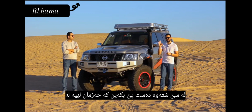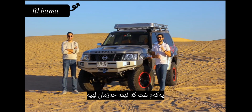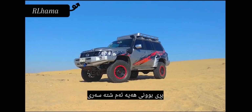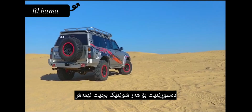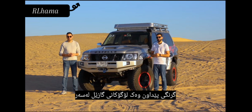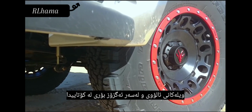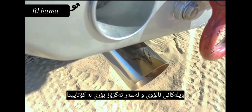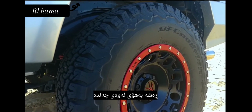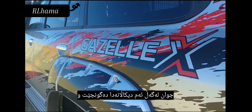Let's start with three things we like about the design of the Nissan Patrol Gazelle X. The first thing we like about it is the amount of presence it has. This thing turns heads wherever it goes. We also like the small details that Nissan paid attention to, like the Gazelle logos on the rear and front bumper, on the alloy wheels, and on the exhaust pipe. Finally, we really like these 17-inch red and black KMC off-road wheels because of how beautifully they match these decals.